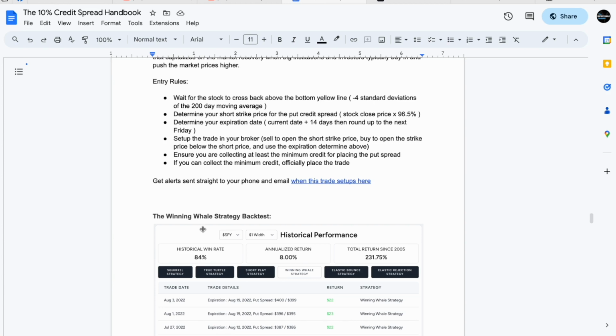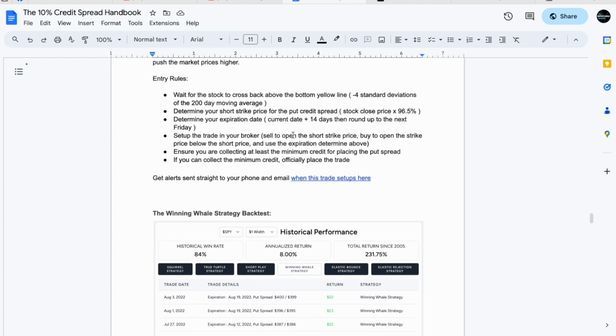I don't know the exact number, but by going out further, I give myself more distance away from the stock, more chances for it to go against me, and me still make money. So because I like to have a higher win rate, I'll go out further and still collect the minimum credit. But if you like to make more money, you can collect more than the minimum credit as long as you are following this. So anyways, that is the importance of minimum credit and how to calculate it.